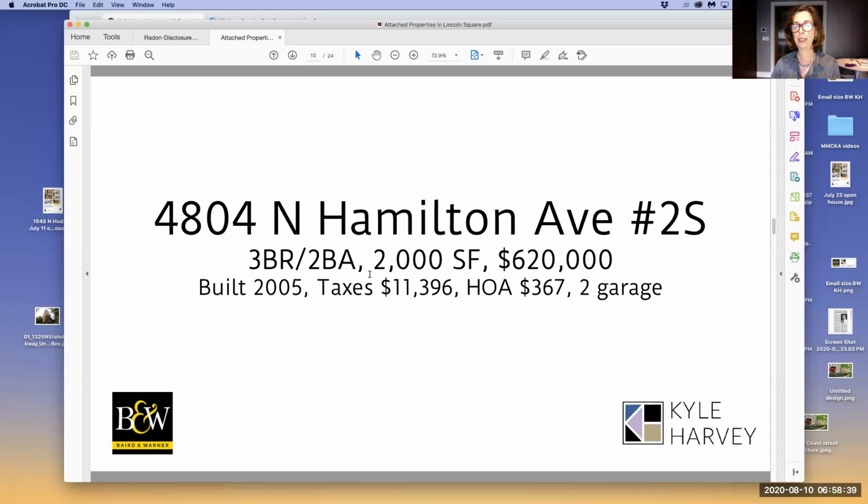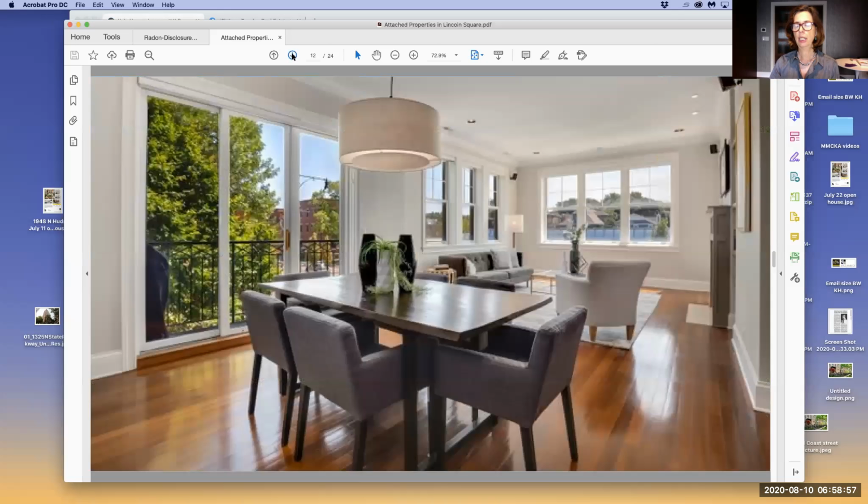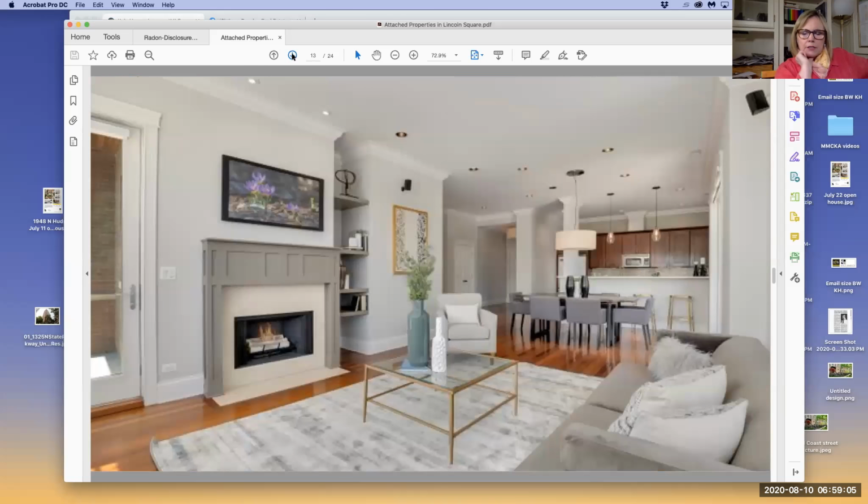You're gonna see it looks pretty similar. Taxes of a little over $11,000, HOA about the same, 2 garage spots. Very similar feel in the sense that it's on top of retail at a corner. So this is 4800 Hamilton, right? So you're right near the square there. Yep. So it'd be very close to the Lincoln Square Brown Line stop.